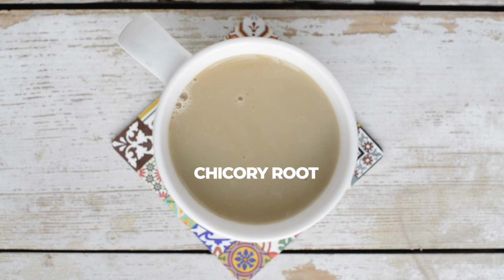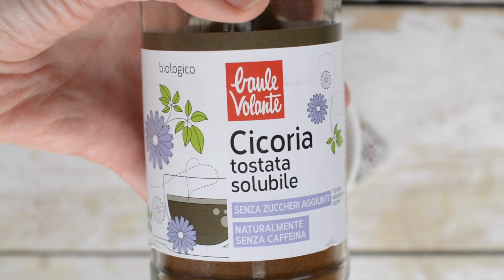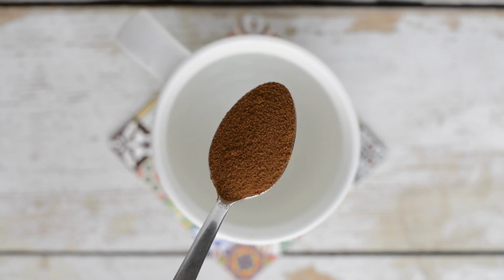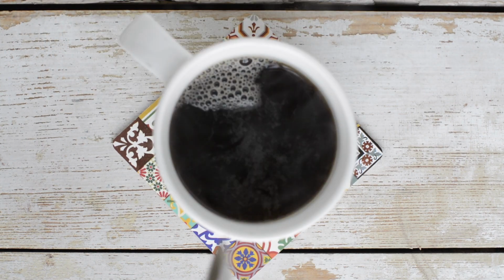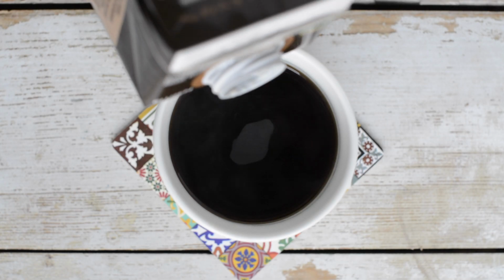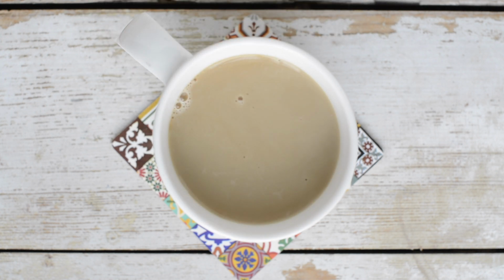Chicory is another root that encourages healthy liver. I use this instant chicory that dissolves immediately. There are also chicory root pastes available. Take 1 teaspoon of the powder and pour hot water over it. Then mix and add plant milk. Again, I like to use the ratio 2 parts water and 1 part milk.